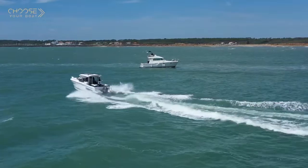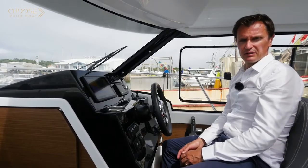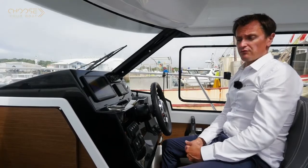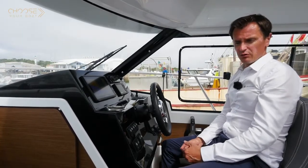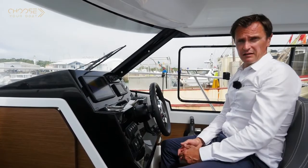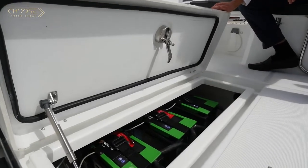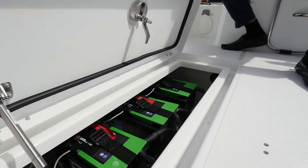Finally, it is now possible to equip the Mary Fisher 795 Series 2 with air conditioning. It is now possible to have cool air not only in the wheelhouse, but also in the forward cabin. Of course, when connected to shore power, but also when underway, thanks to a 12-volt lithium-ion battery system located under the cockpit floor.